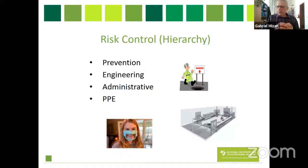just for example, with noise, if we take that noisy equipment where there is no exposure, or if we can replace it with something which doesn't make a noise, then we have prevented, then we eliminated the problem. There is no issue anymore. But often this is difficult. Often we can't do that.